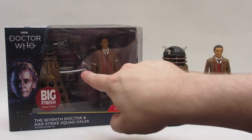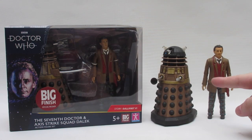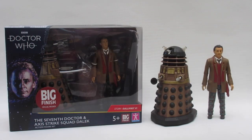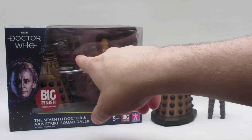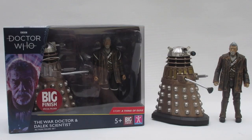So if you're not fussed about those two little things, just buy this one, because this is the B&M one that's going to be worth it. They're producing thousands of these. They're going to be in stores. Don't be fussed that you missed out on getting the Big Finish ones unless you are absolutely desperate to get a Big Finish exclusive for whatever reason. If it's just this that you wanted, wait a few more weeks and buy this, because it's basically the same thing. So here we have the War Doctor and Dalek Scientist.